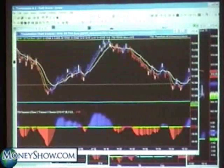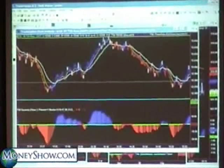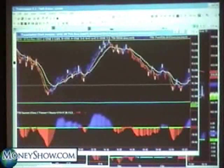Then if I get up 5 points, I'm going to take a third off. I'm going to cover a third, and I'm going to move my stop from 20 to 10. And now down here I'm up 10 points, so I'm taking off another third, and I'm moving my stop to break even. So I'm getting out of 2/3 of my position.